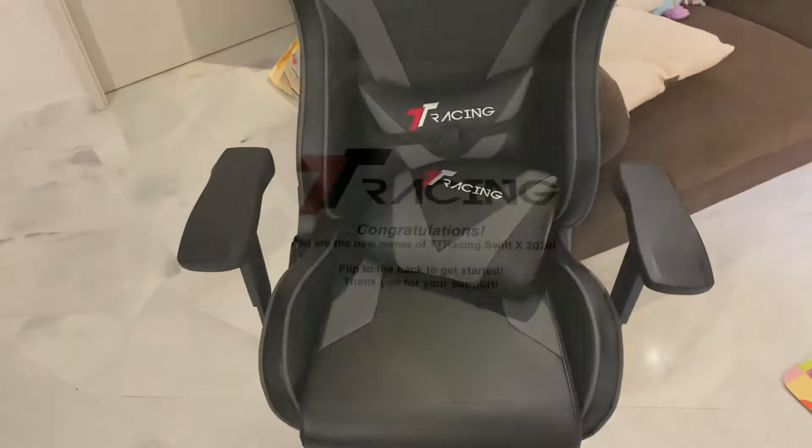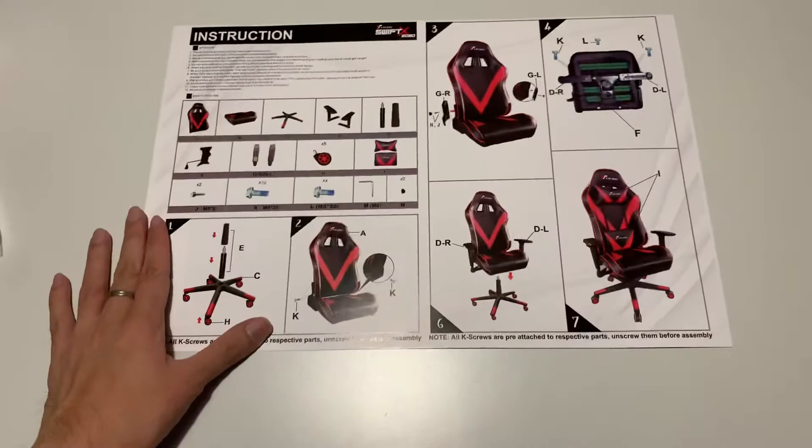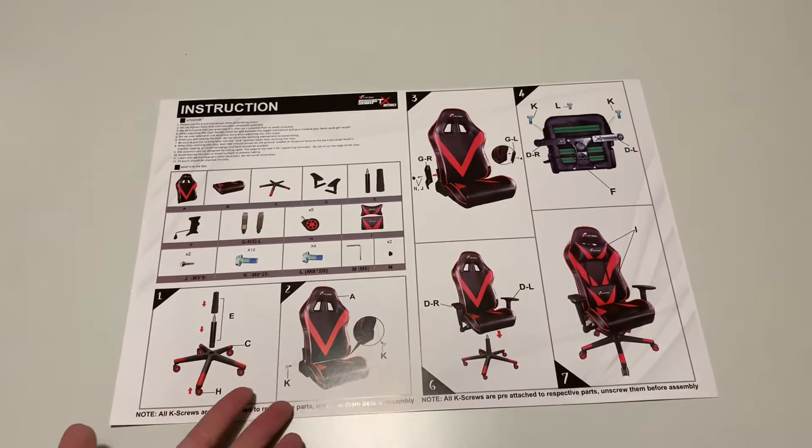So to show you guys what's behind this, it's kind of like an instruction manual to show you what's inside the packaging, and I believe what other things are here and there, alright?